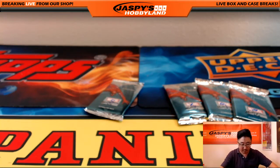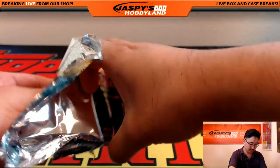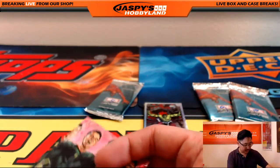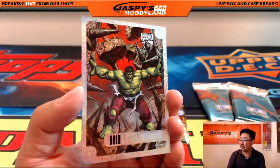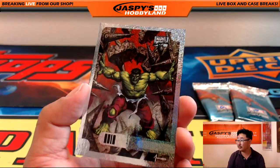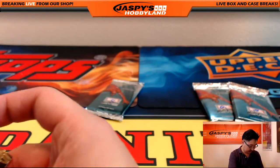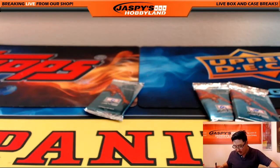Pack 8 is for you. There it is, pack 8. You have Multiple Man, 297 out of 1999. That reminds me of the movie, the Michael Keaton movie. What was that? Multiplicity? We also have Hulk. Regular old Hulk. Hollow foil. These hollow foils are really nice too. And last but not least, we have Joe Jusko Gold Foil Signature Series, Satana. Nice. There you go, Henry.